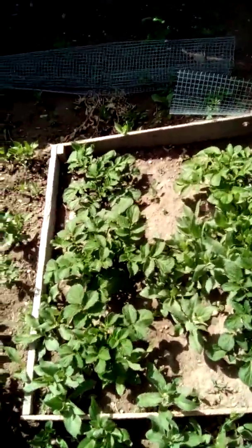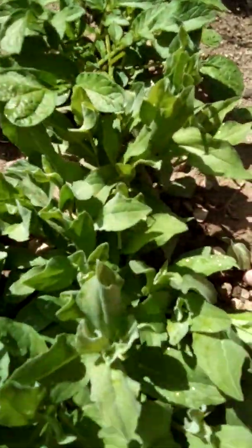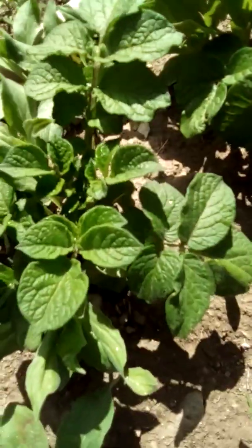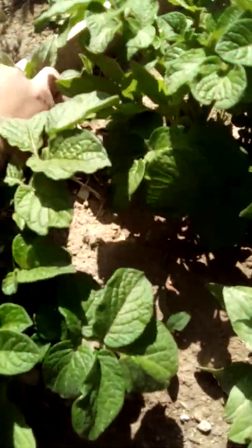So you can tell the difference here, or at least maybe you can't. So this here, this is a weed. And this is growing everywhere in my yard. I forgot what this one's called. These are potatoes, and they're ready to get hilled up. So I'm going to have, you know what? We get done what we get done, right?